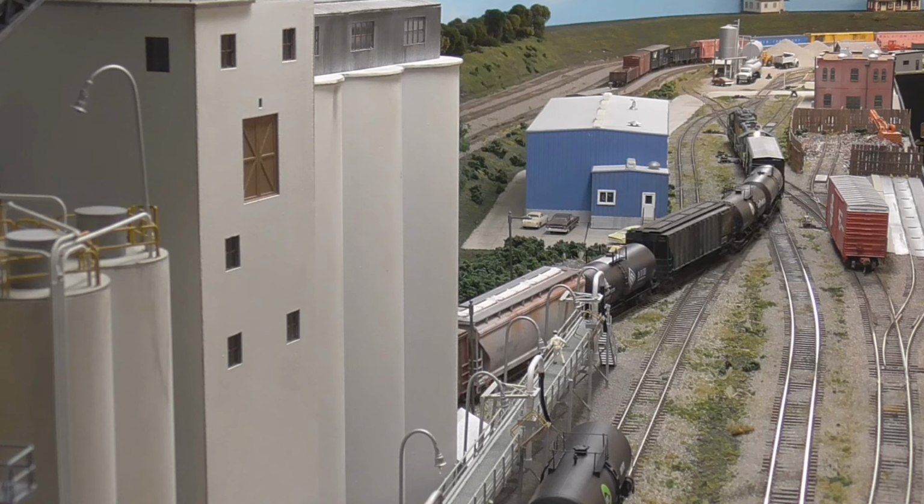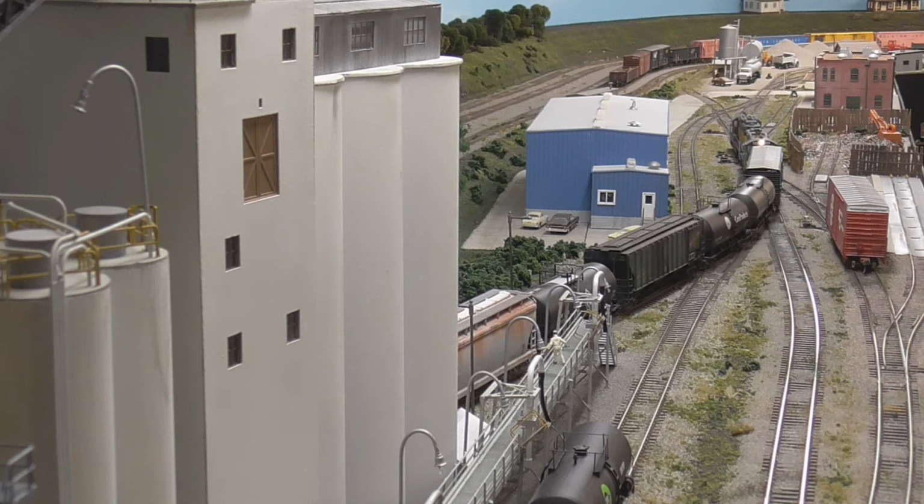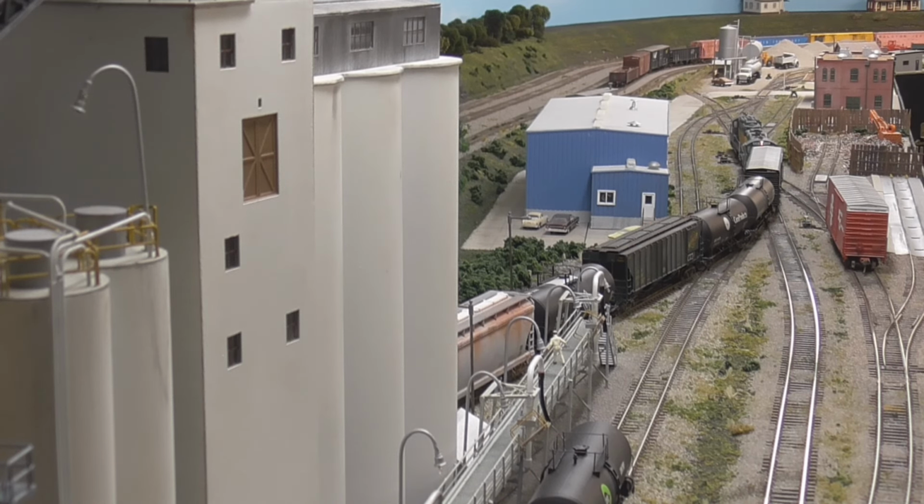This is a really good area to switch. You can keep somebody busy on an ops night for about an hour and a half, sometimes almost 2 hours, depending on how much traffic you got to move.